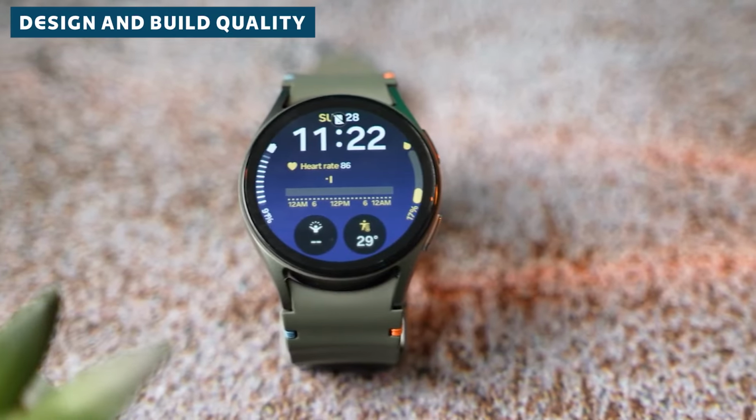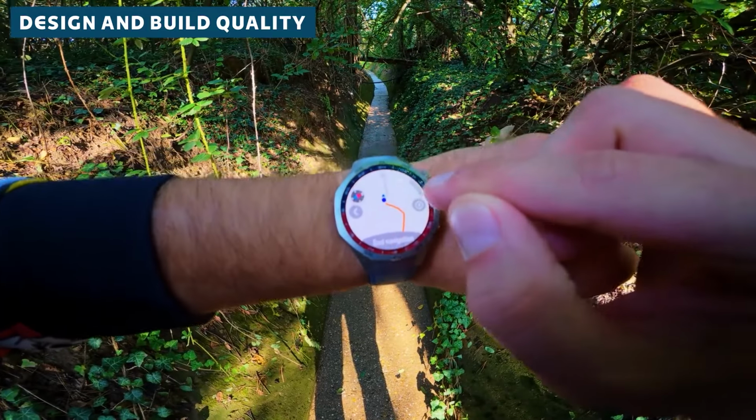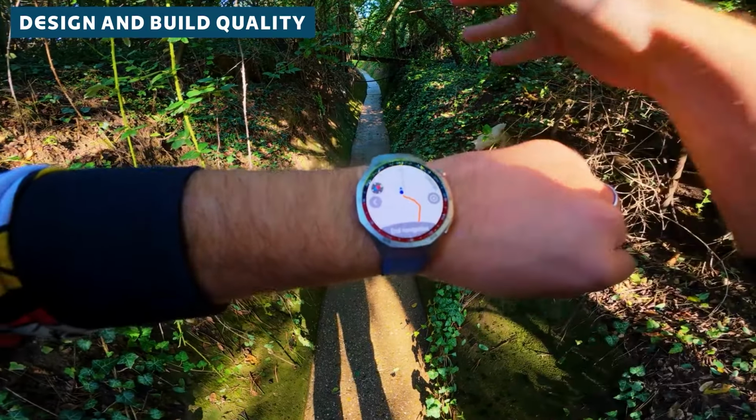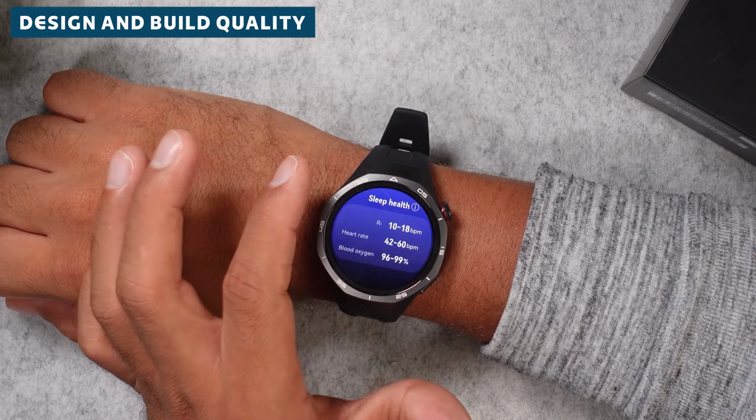Samsung's Super AMOLED technology gives colors that extra pop, while HUAWEI's display holds its own with deep blacks and vibrant colors that make every notification a treat for the eyes.